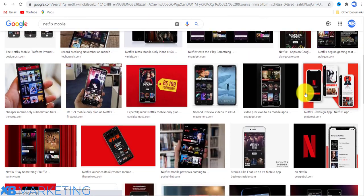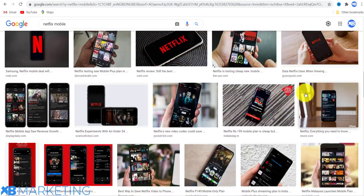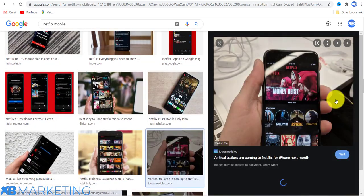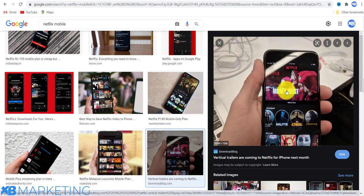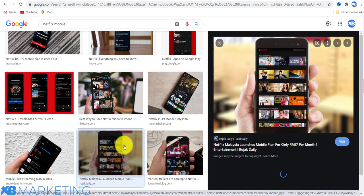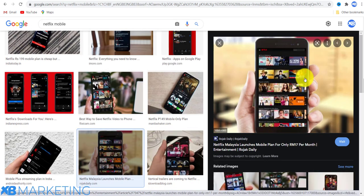So you can see there are a lot of images here that you can choose. A lot. So you can just choose this image. This is the one I used. Okay, so you just want to download the image or any other image that you like. This is also a good image that you can use too.